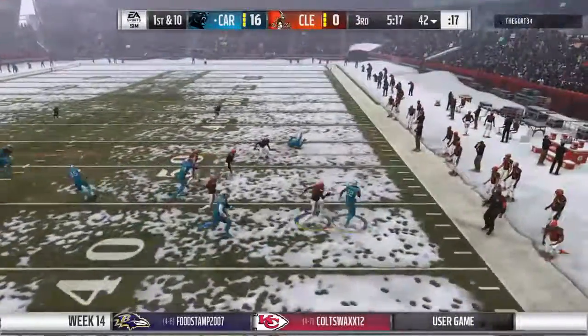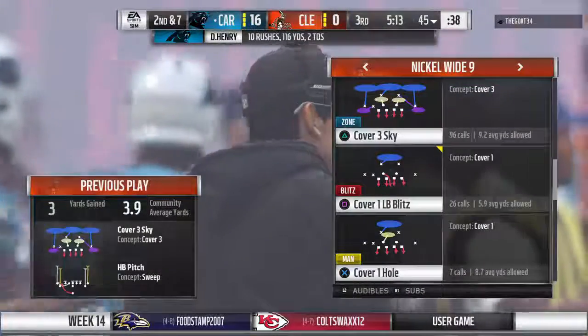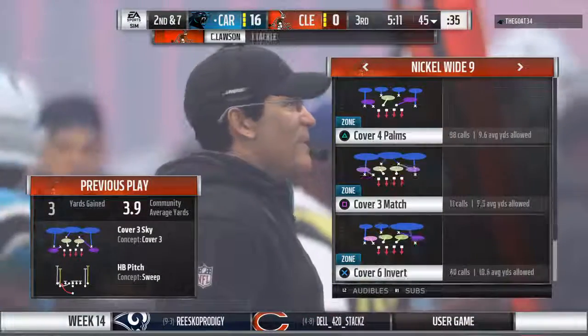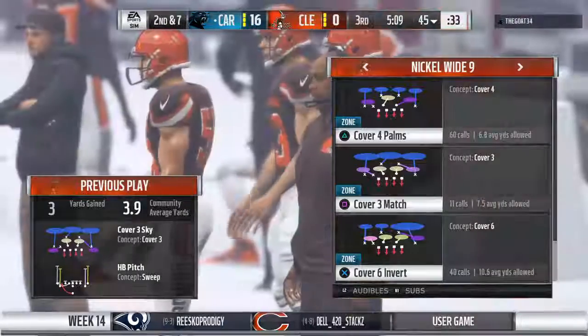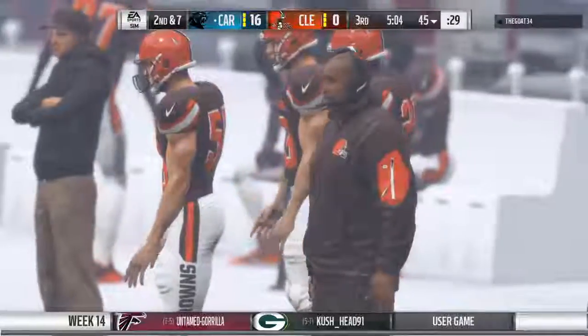Running game working. They'll stick with it on first down. And 3 yards there takes them to the 45. Third quarter and you've got the lead. You're not ready to go into that 4-minute offense to close the game out, but a running game can really benefit your team right now.